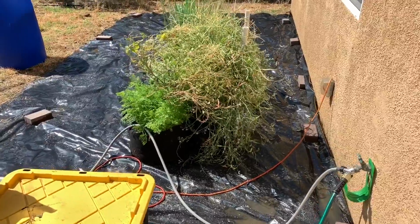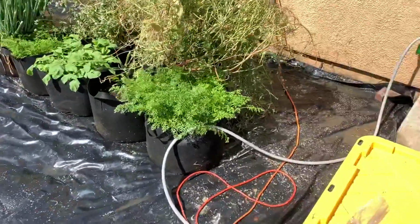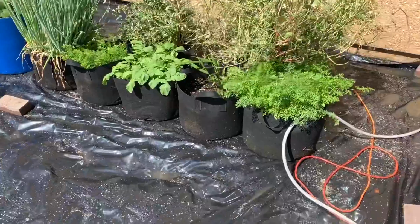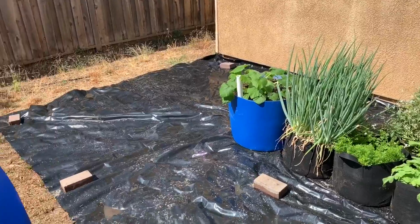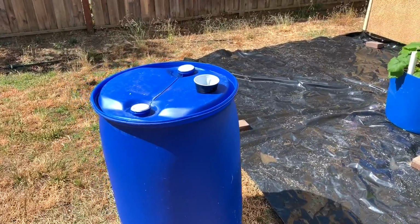Let's start out with updates. Got the plastic laid down, and then moved everything out from here. I still have the bucket of dirt, but moved the plants out this way. I don't know how much of the room I'm going to use, but that was how big the plastic was. And I'm still trying to nurse the cucumber back to health.